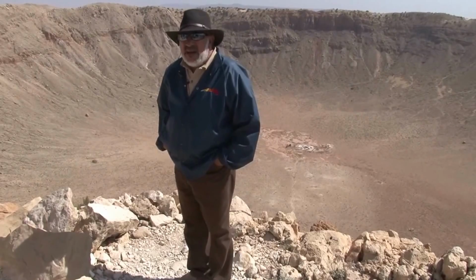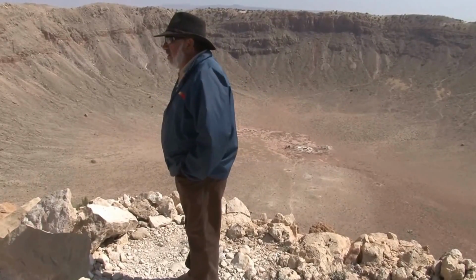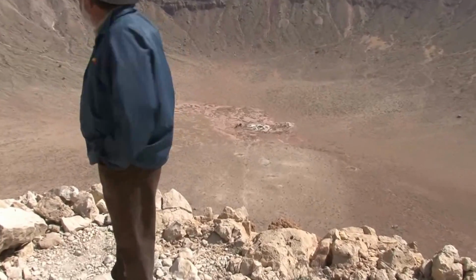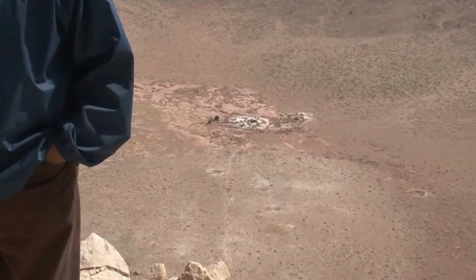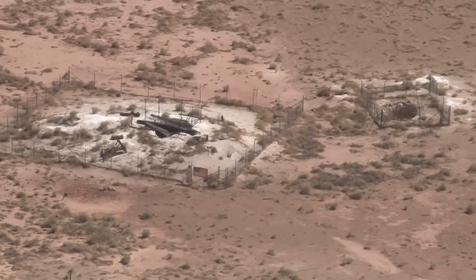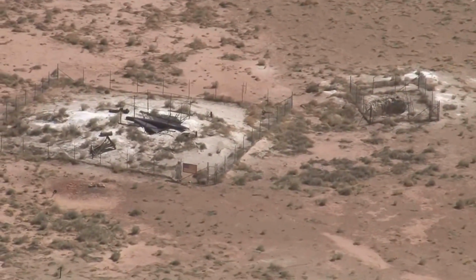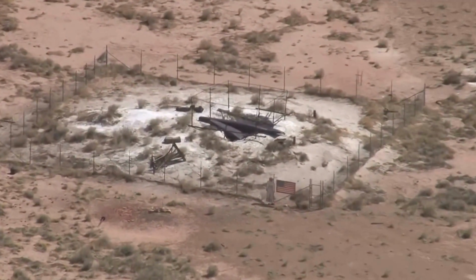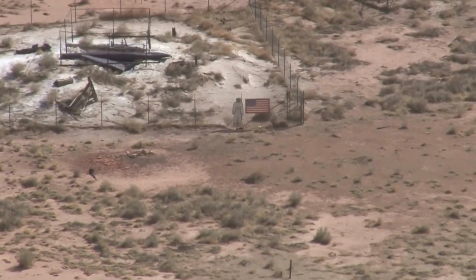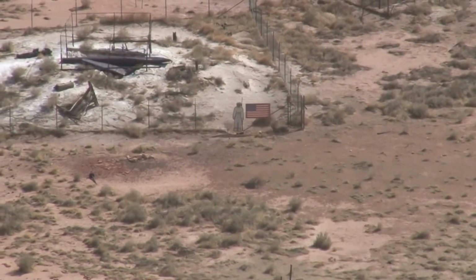Right in the middle of the crater floor is where Mr. Barringer starts looking for the meteorite. That white area that you see in the center is your Coconino sandstone, and that's where the main shaft is located. It goes down 200 feet. It's about 10 feet by 10 feet wide. To the left of that, a steam boiler and a cable winch, all mining equipment.